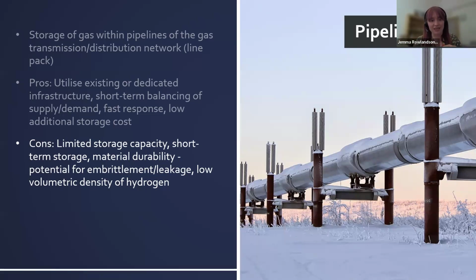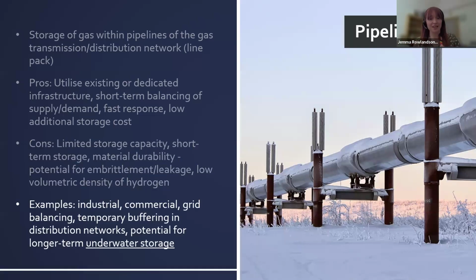And the big one for hydrogen is that it has one third of the volumetric density of natural gas, which means you can store one third of the energy inside your pipeline compared to natural gas. In terms of examples of pipelines, hydrogen pipelines are well used industrially and commercially to transport hydrogen. And they're used for natural gas as well in grid balancing and buffering of that distribution network. But there's some really interesting research coming up on the potential for longer term storage of hydrogen underwater using things like pipelines. And I've linked an article there in case you find that interesting.